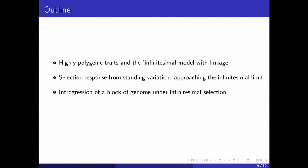So what I'm going to do in the following is to basically show you that it's very useful to think of highly polygenic architectures in terms of the infinitesimal model with linkage. This is the standard so-called infinitesimal model, which I'll introduce, but we now extend it to account for the fact that because there may be a lot of causal variants that affect any particular trait, these are also not inherited independently of each other.